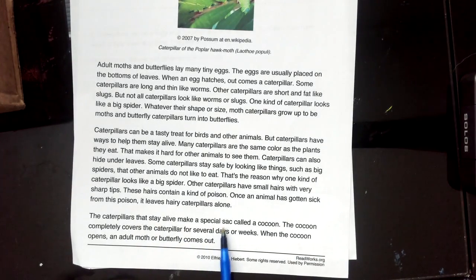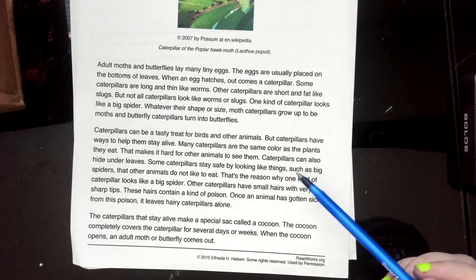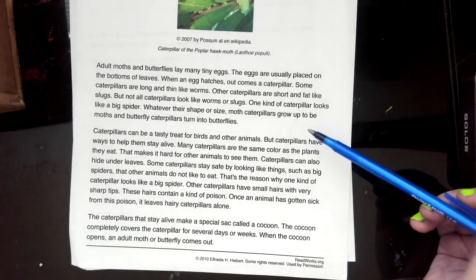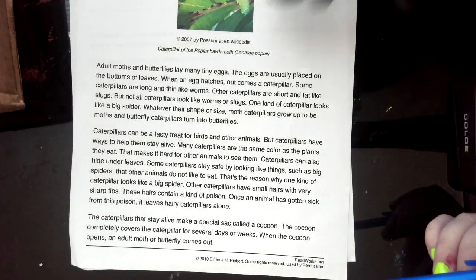The caterpillars that stay alive make a special sac called a cocoon. The cocoon completely covers the caterpillar for several days or weeks. When the cocoon opens, an adult moth or butterfly comes out. So this life cycle we've been talking about with caterpillars is very similar to the ones that moths go through.